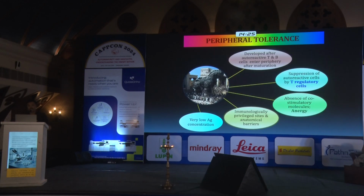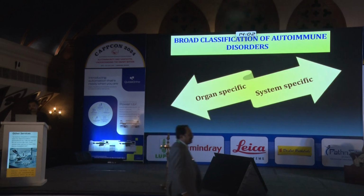Now, there is also peripheral tolerance, which may develop after the autoreactive T cell reaches maturity. Sometimes there is an activation of the suppressive T cells, the regulatory cells. Sometimes there is anergy, and immunological barriers, particularly for sequestrated antigens, and sometimes these autoantibodies are very low in concentration, so they don't evoke any response.